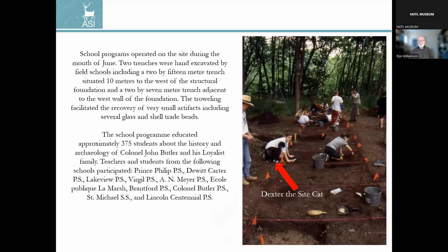So we decided to make as much as we could of the excavation from the perspective of educating the public about Butler history and about the importance of doing archaeology on important colonial sites like this. So we operated school programs in June where we excavated those 2 trenches, and students were assigned buckets and trowels, and they would trowel off the soil in the unit, as you see here, and they would then take that over to the screens that are in the background and screen through, and our staff would help identify what it was they were finding.